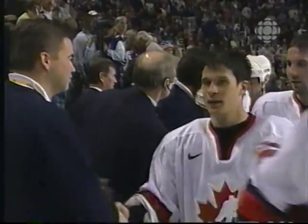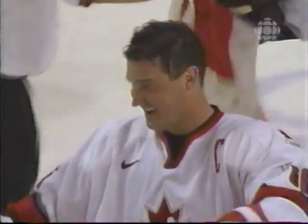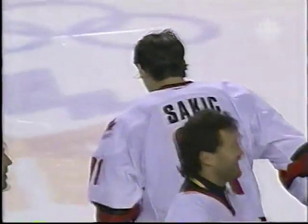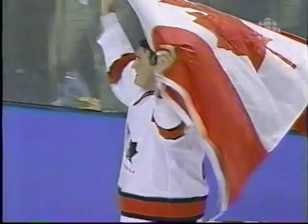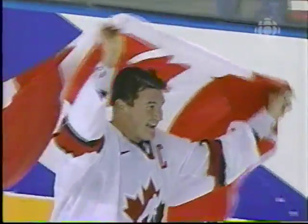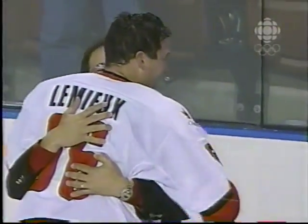In front of us, Bob, the entire American team coming over to congratulate the official instead of berate them. It's nice to see. Mario Lemieux, the captain of the Canadian team, sore hip and all. Joe Sakic took a while to get going, but when he got going, it was Joe all right. He got one of the goals here in the third. Jerome McGinley got the other one. And it was a 5-2 victory for Canada.